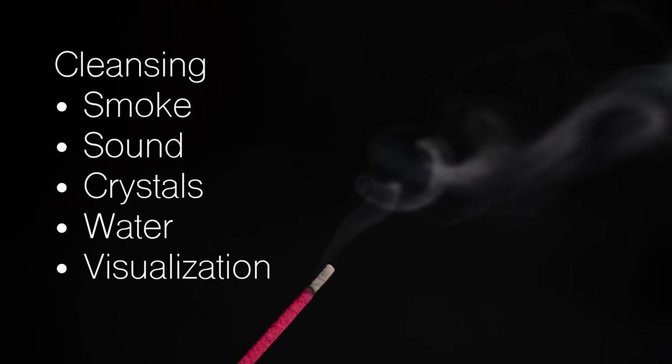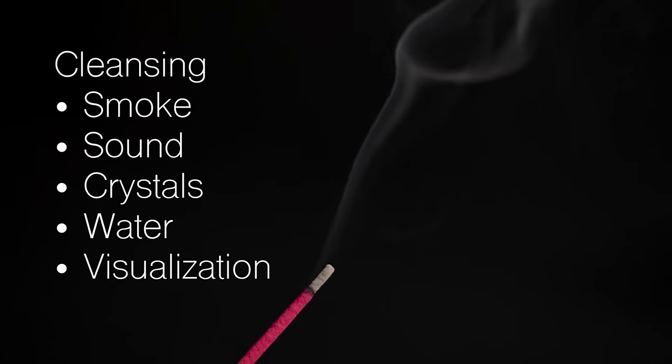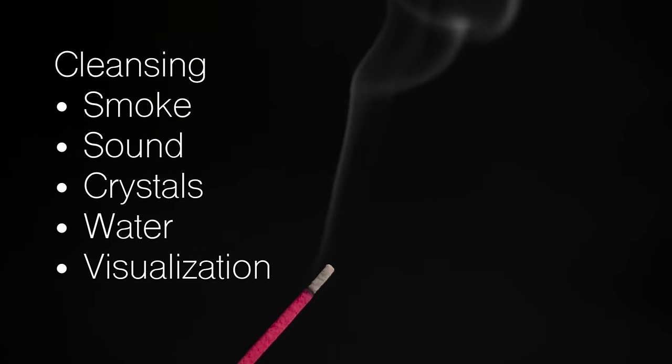Cleansing can be done in a lot of ways. You can use smoke, you can use sound, you can use cleansing crystals such as selenite, you can use water, visualization. These are just a few different ways of doing this. There are, I'm sure, plenty of other options as well. So cleansing is just a good way to clear any unwanted or negative energy or stale energies.